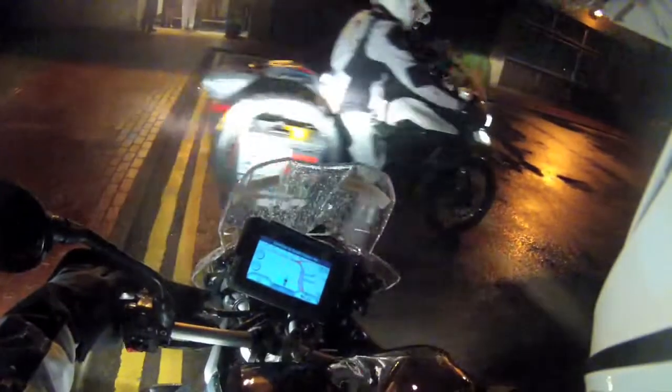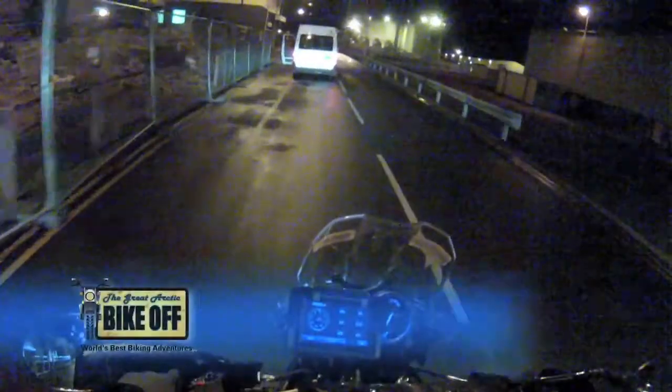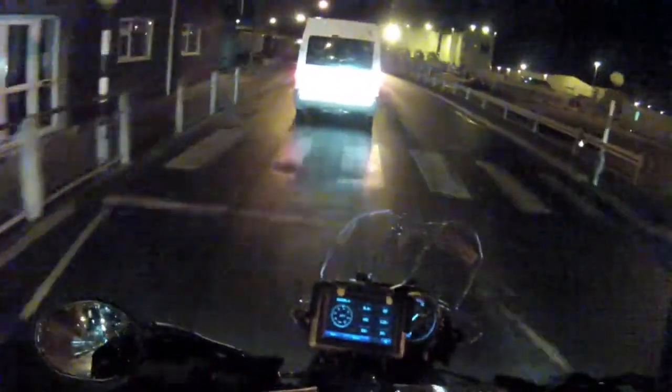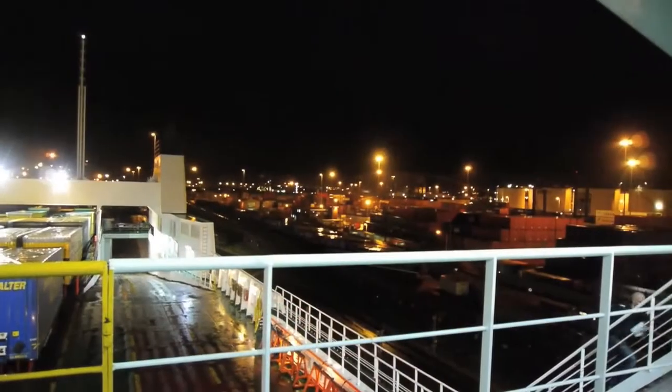Our very first navigational challenge was to find the dock for the ferry. A combination of poor instructions and a total lack of signposts had us riding round in circles. Almost lost each other at the first hurdle there. Anyway, these lovely security people are going to help us and show us the way. Thanks for your help. Cheers, much appreciated. Our first day finished at 3 in the morning, and we'd ridden just a little over 200 miles.